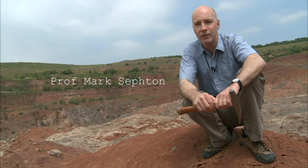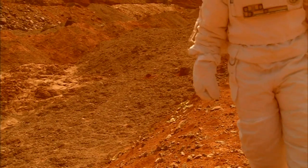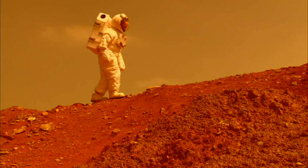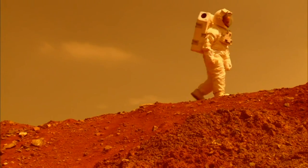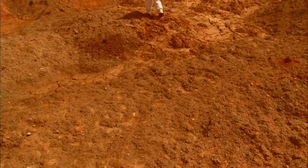Some people think that the use of humans is just something that is popular and very attractive from an adventure and inspirational point of view, but there are also real scientific benefits for sending humans. Humans can data process while they're walking around, while they're looking at rocks. They're probably the most sophisticated computer, the most sophisticated robotic living organism that we can imagine.